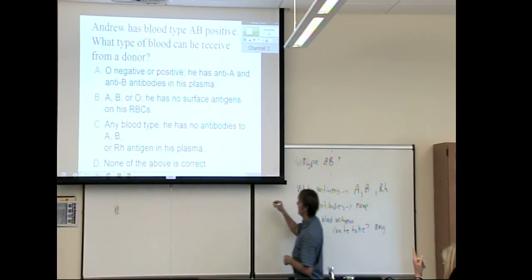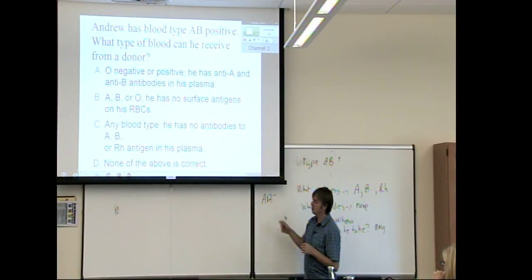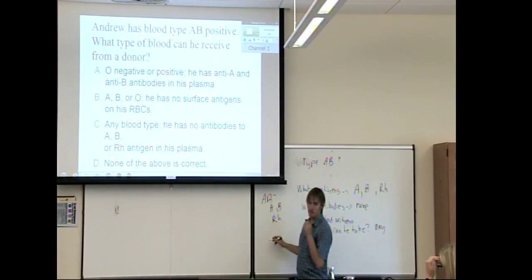If you're AB negative, yeah. Well, let's do another one. Yeah, let's do another one. So AB negative, what antigens does that person have? What antibodies? So what blood types can they take?